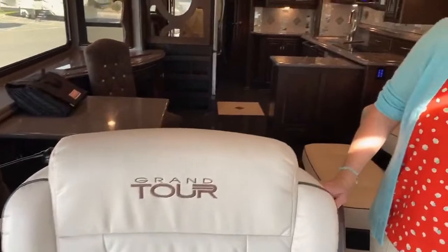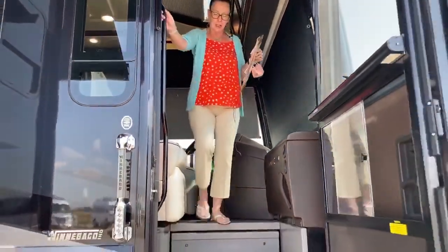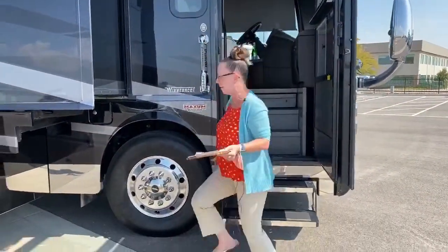So let's go outside and take a look at some of the other features in this vehicle. So I know we talked briefly about the portable LP station that comes with your outdoor barbecue, but let me show you what that looks like for us. I think it's really kind of a fun thing.